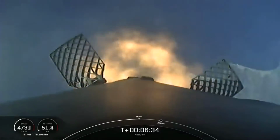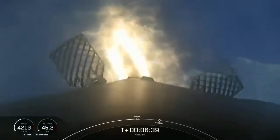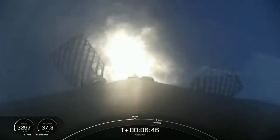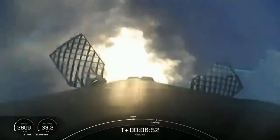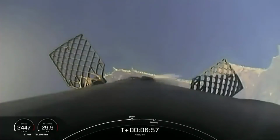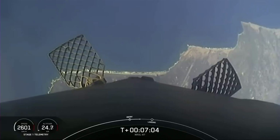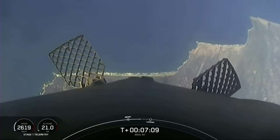Stage 1, entry burn, startup. There we can see that entry burn has begun, and this will last for another few seconds. Stage 1, entry burn, shutdown. And we can see that entry burn has concluded. The vehicle continues to steer itself for a precise landing back at landing zone 4 at Vandenberg Space Force Base.